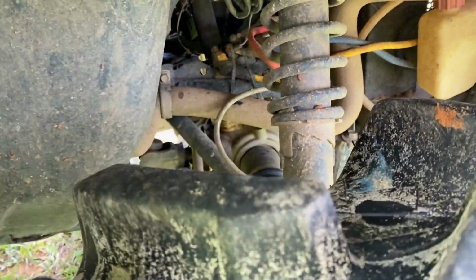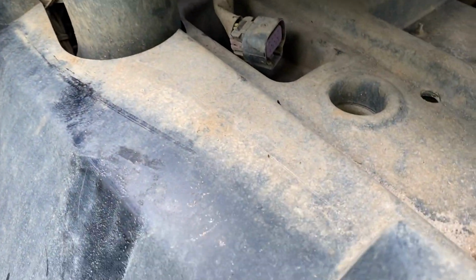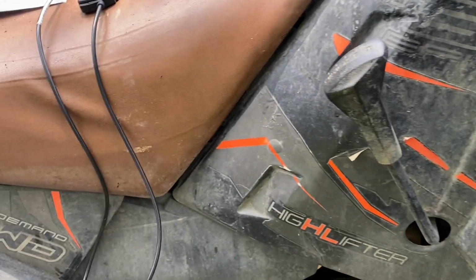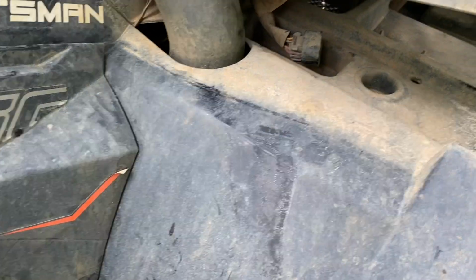It's not over there under your front left shock. It is under your radiator relocate. It's going to be right here. It's going to have that little purple tip on it. Also, the tuner has it, so you can kind of match it. That's what we were looking for.